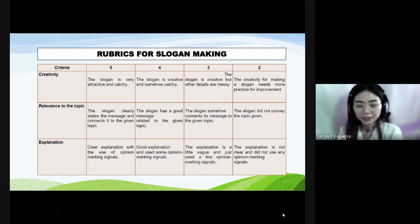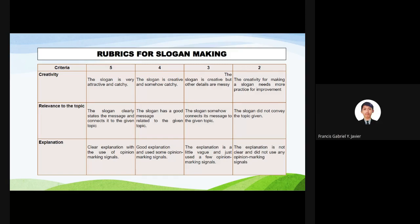And for explanation, Gabrielle. Thank you, Agatha. Yes, ma'am. For explanation, for five points, clear explanation with the use of opinion marking signals. For 4 points, good explanation and use some opinion marking signals. For 3 points, the explanation is a little vague and just use a few opinion marking signals. And for 2 points, the explanation is not clear and did not use any opinion marking signals.